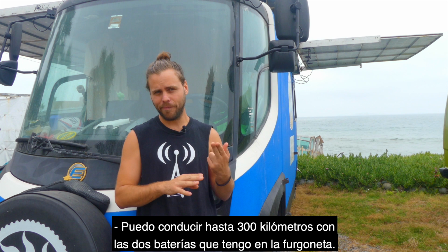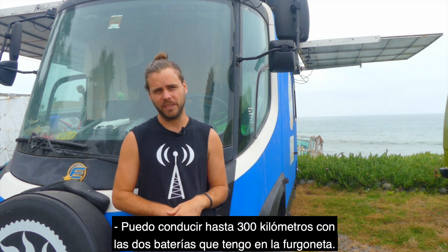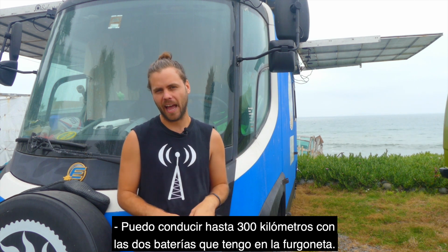I can drive up to 300 kilometers using both battery packs that I have in the van.